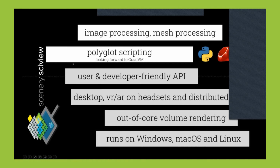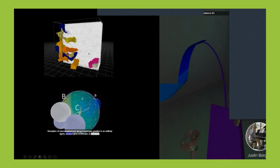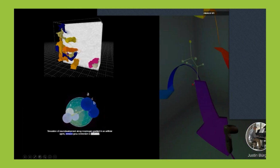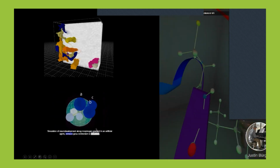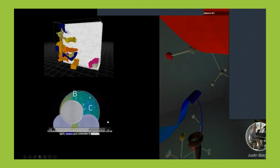Then SciView brings the entire ImageJ and image analysis capabilities on top, with image processing and mesh processing, and also polyglot scripting. So if you want to bring Python, Ruby, or R, throw it on there, it works. And just to show a few things that we've been doing with this: on the top left, there's a mixed mesh and volumetric visualization of segmentations from EM data and segmented neurons. On the lower left, you can see a simulation of neurodevelopment along a morphogen gradient. This is an interactive, explorable simulation.